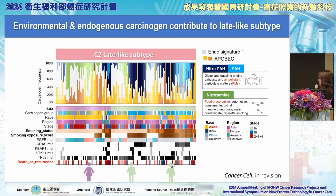And we try to understand why it's happening for the C2 late-like group. What happened? What is the etiology? What are the major contributions that cause this kind of aggressive phenotype? Again, it's interesting that we see different distinct groups: the female is mostly for the nitrosamine, and for the male, it's mostly for the nitro pH.